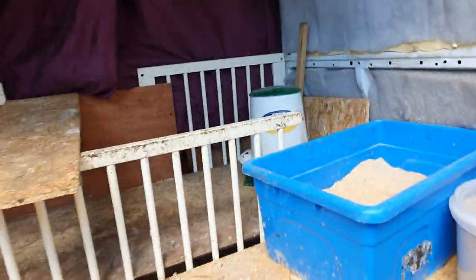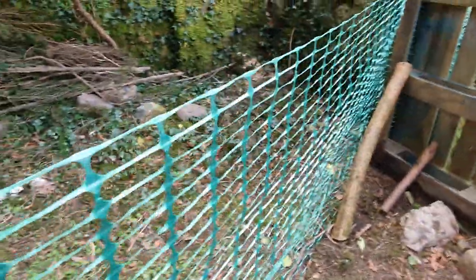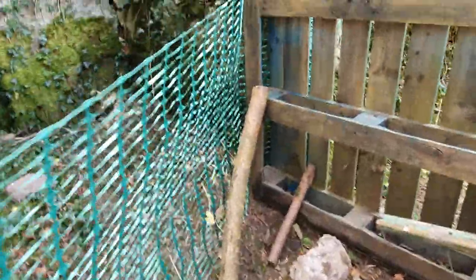We've been living here now, this is our third week in the van, but it's our first week at this piece of land. I bought this off eBay to put around the van. It makes a brilliant, stops Amy going off to the hens, so I love this. It's quick and temporary fencing, and I can take it with me, so that's great.